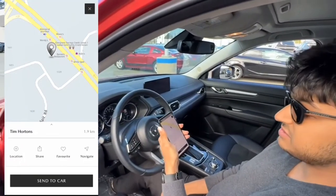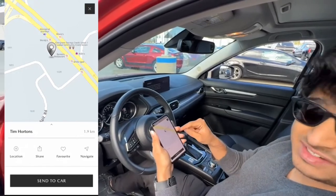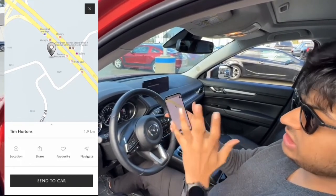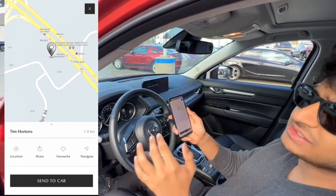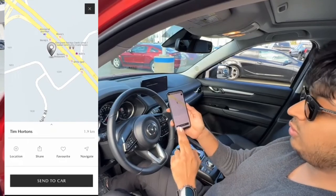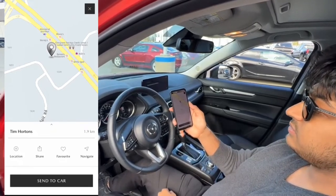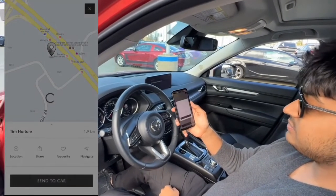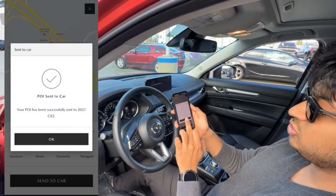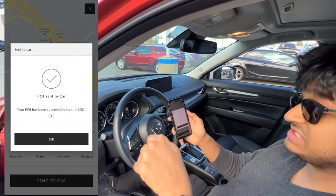So now the car is turned on. I searched for the nearest Tim Hortons. You can of course favorite it, you can share it out. You can use this app for all your other features as well, for all your other GPS features as well. But if you want to send it to the car, straight from there. Your POI has been successfully sent. 2021 CX-5, which is this one.